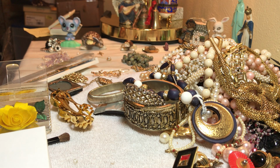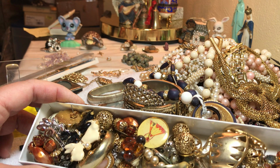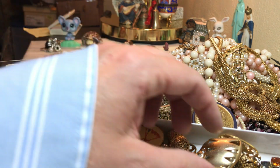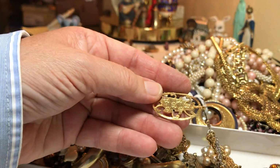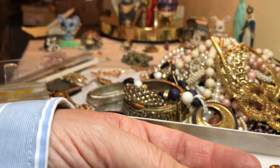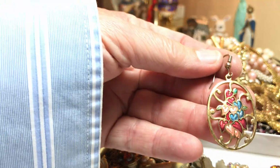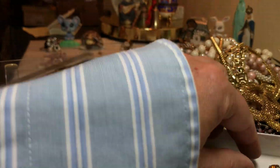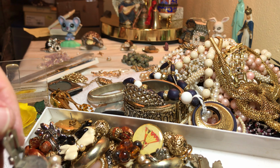I'm running out of time, so I'm going to have to stop unless it's in here. This is a box full of really pretty things. Pretty brooch. Couple pretty earrings there. It's a pretty cloisonne. Very pretty. Clip-ons. I'm glad they put them in a box.